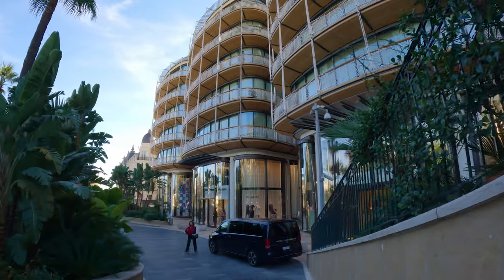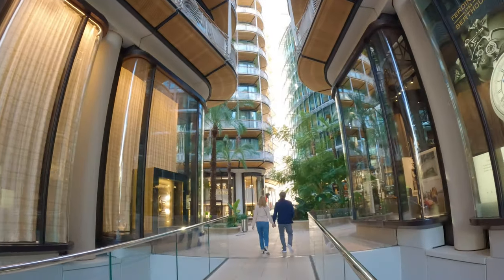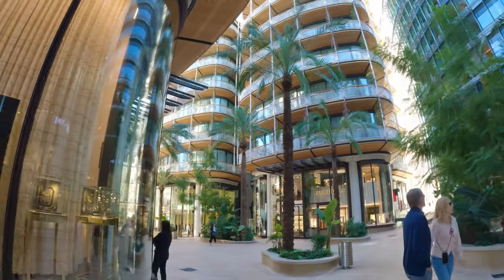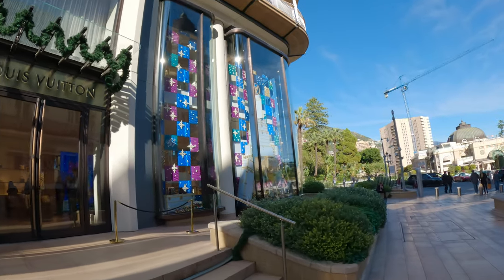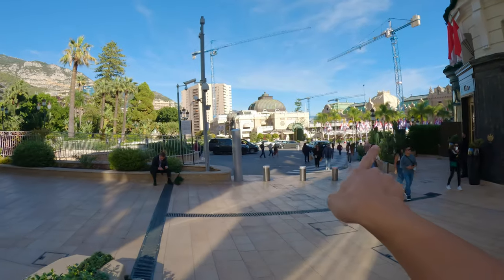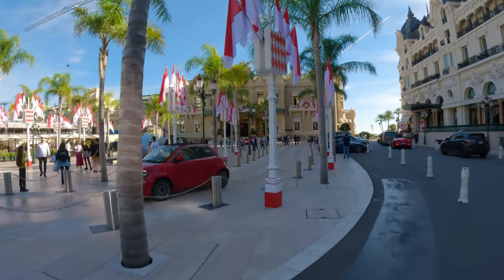Oh, no surprises here. You have a Lamborghini SUV parked right outside. What a cool modern apartment. And underneath you have these high fashion boutiques. This is so cool. This is like an urban jungle, with these ultra modern high rise apartment buildings. As always, Louis Vuitton gets the best seat in the house, right next to the casino, which is just down there. Here I am. I like how there are so many flags of Monaco.